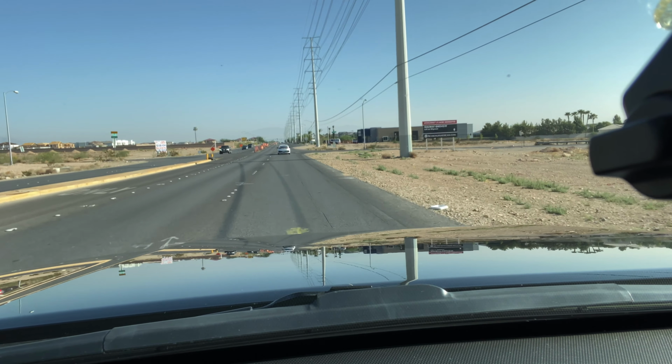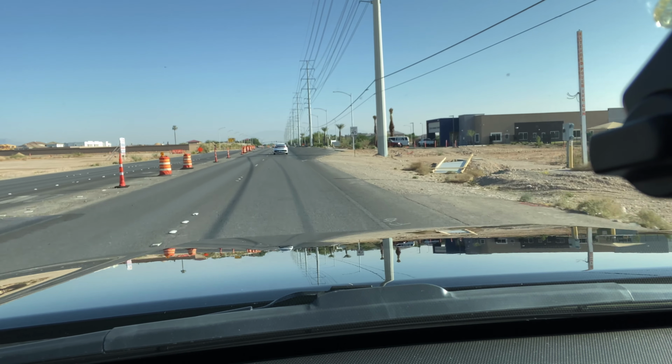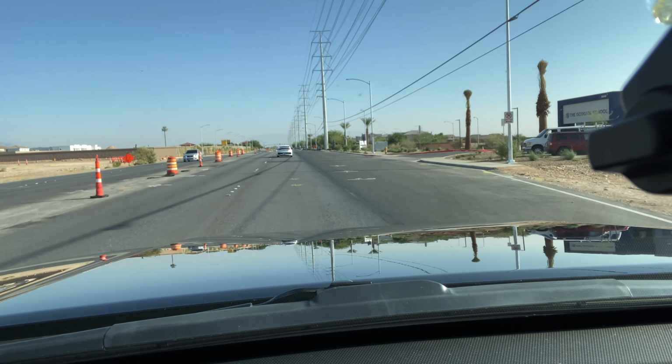All in all, I would give this car a good recommendation. Like I said, space, equipment, reliability. It's a banger of a car.